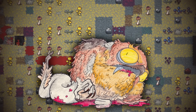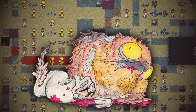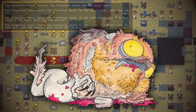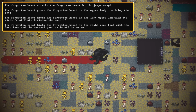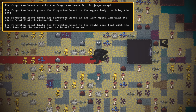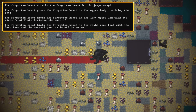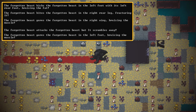Let's go over that battle real quick. Well, honestly, the battle was a bit muddy. And not just because of the muddy beast either, but, well, you have entries like the forgotten beast gores the forgotten beast in the upper body. I mean, we can assume that's the muddy horned beast hitting the bird, right? But other ones are difficult to tell what's going on. The forgotten beast bites the forgotten beast.